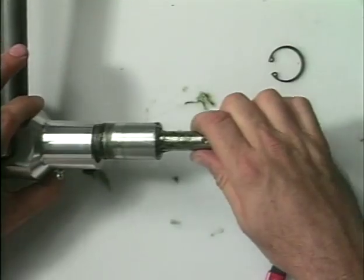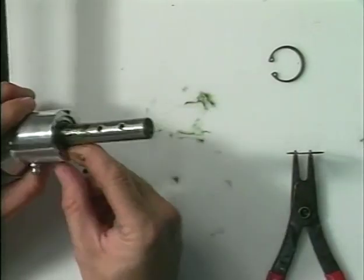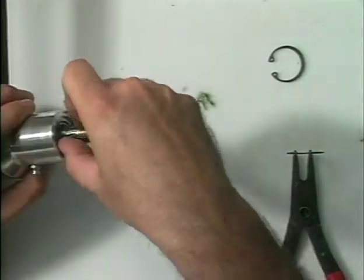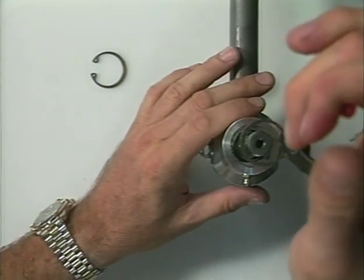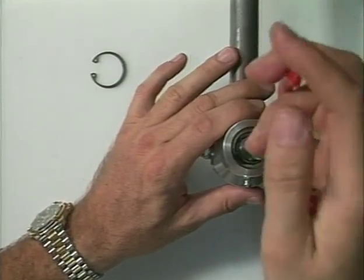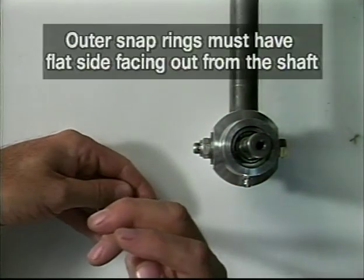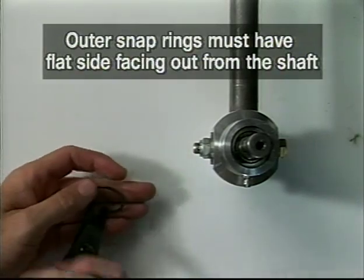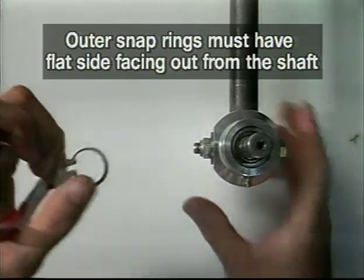Install the pitch pin assembly in the tail rotor barrel. Be sure not to damage the O-ring. Also make sure the O-ring stays in the groove at the head of the pitch pin. Then install the outer snap rings with the flat side facing out and the openings parallel to the tail rotor shaft. Use 2 snap rings on each pitch pin.